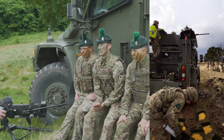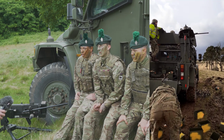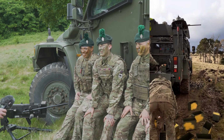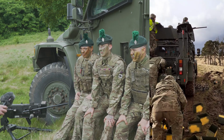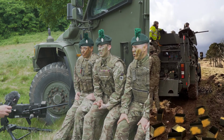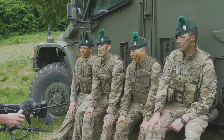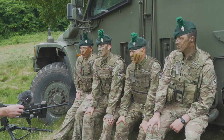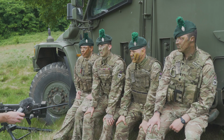So what's the difference between them two? The gun controller does a lot more than a gunner. Right, okay. So the gunner, I take it, is the guy pulling the trigger? Yeah. And the gun controller controls the ammo, controls the rate of fire, and he's listening into the chain of command for the orders being given, rates of fire and SF targets.